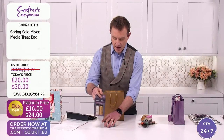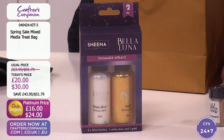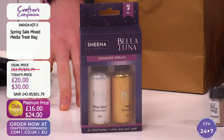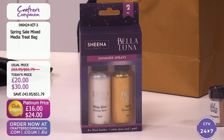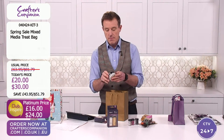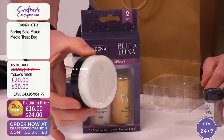Then on top of that, you're getting two of our fantastic shimmer sprays from the Bella Luna collection. These, again, have got that ton of mica pigment, so they're going to give you that stunning sheen, that stunning shine, white, silver and gold in there for free. Plus, you're going to get, what have I got? I've got the Moonlight Sparkle, also from the Bella Luna collection.